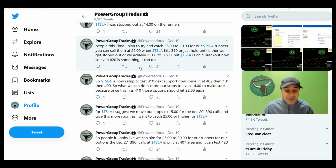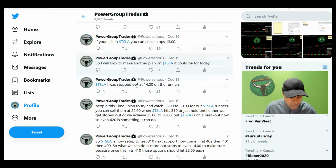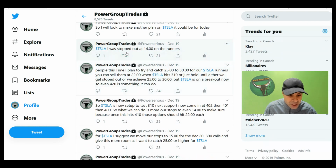I want to show you where the options closed today. But lo and behold, here it goes. Tesla, I was stopped at 14 because I had moved my stops. I explained about the stops at 1400 right over here. So Tesla is now set up to test 310 next. Again, I wanted to hold, right? And my goal was the 22. Now, the options did hit that high today. I want to show you where the options closed, the December 27, 310 call.